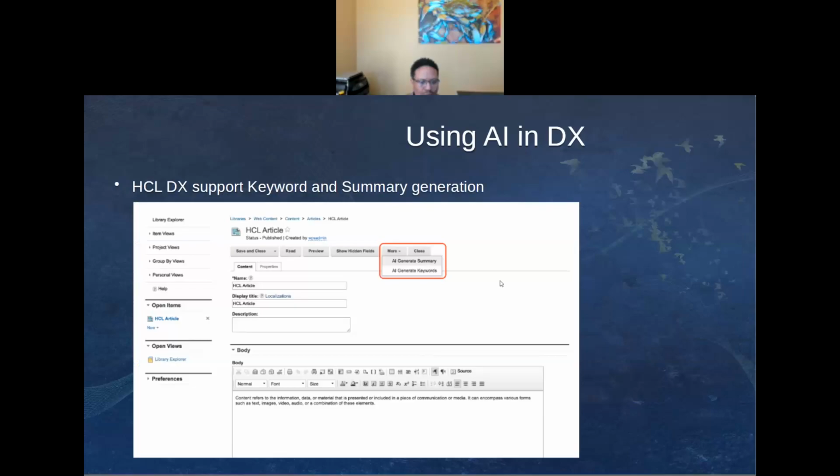So when you do that, there's a couple of things that you need to understand. I still use this kind of authoring environment. Now you can do it on this side, or you can do it on the new modern implementation that HCL has implemented. But if you have OpenAI configured within your environment, you first have to click on Show Hidden Fields, and then if you click on More, you can see the AI generate summary and AI generate keywords. When you click the summary, it will fill in this field here. If you click Generate Keywords, you go to Properties, and you would see the keywords in Properties.